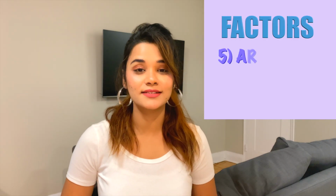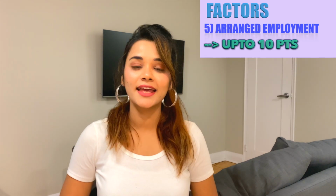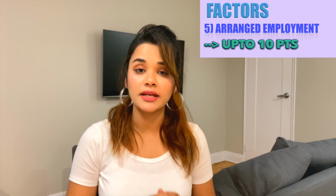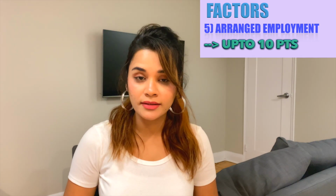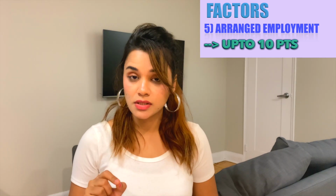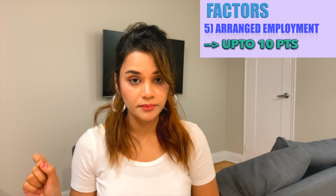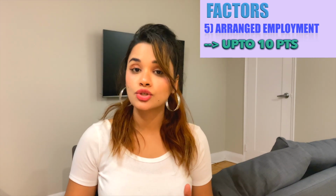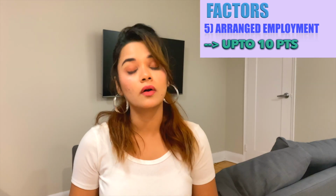Moving to our next factor, which is arranged employment in Canada. The maximum points that you can claim here is up to 10 points, only if you manage to get a job offer of at least 1 year from a Canadian employer. And it should also be a continuous, full-time, not a seasonal one, and at least with a minimum of 30 hours per week. Also, this should fall under the skill set 0, A or B. This is a tough nut to crack guys, because the employer has to get LMIA for you, which is Labor Market Impact Assessment, and there are other factors that are involved in this which will end up eating up your time.